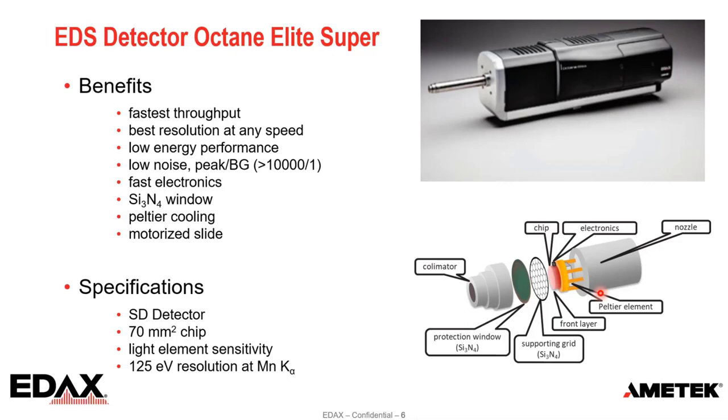With this, processing speed increases enormously and ensures, coincidentally, the best energy resolution. The sequence and the ideal design of the electronics increase the count rate with the energy resolution and enable low noise and fast analysis of data. The EDS detector used is an Octane Elite Super, our high-level product.